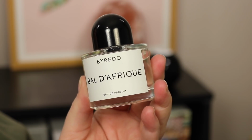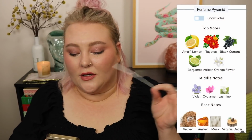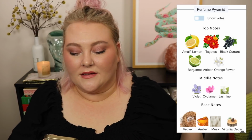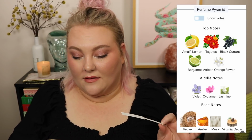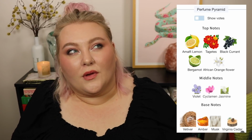Something kind of similar, I feel like, to the Initio one is Bal d'Afrique from Byredo. If you've tried Musk Therapy but haven't tried this, I would try it. This does have vetiver in it, but there's something about the way citrus plays in this. It's almost like they took the musk as a base from Musk Therapy and then built on top of it in this one. This has lemon, black currant, bergamot, African orange flower in the top, as well as tagetes. Then there's violet, cyclamen, and jasmine in the mid notes, and then vetiver, amber, musk, and Virginia cedar in the base. Beautiful, beautiful everyday scent.